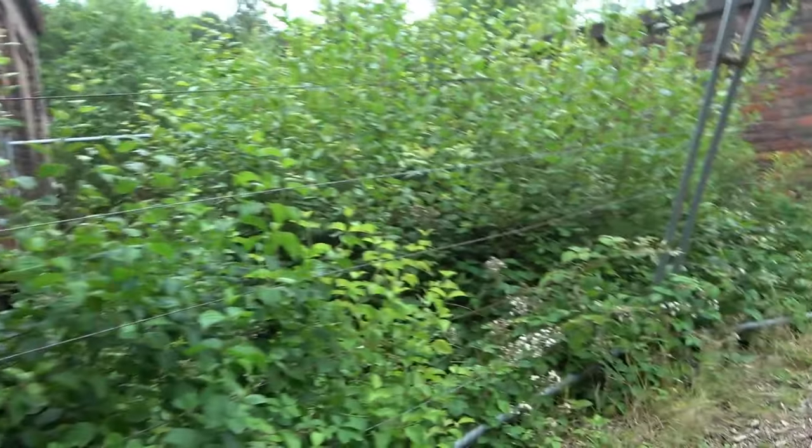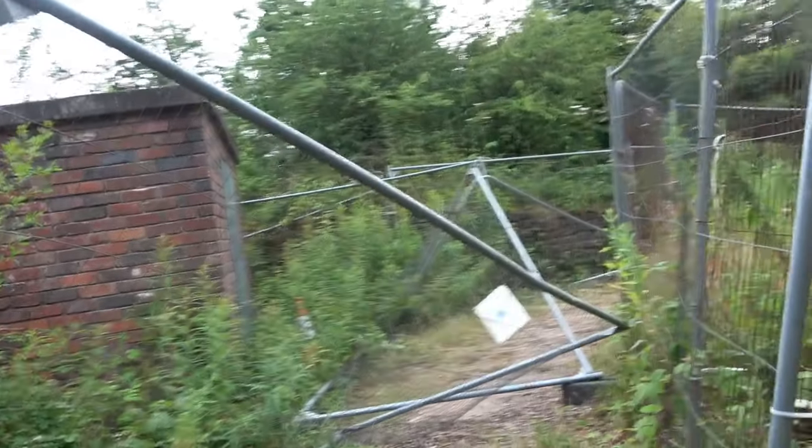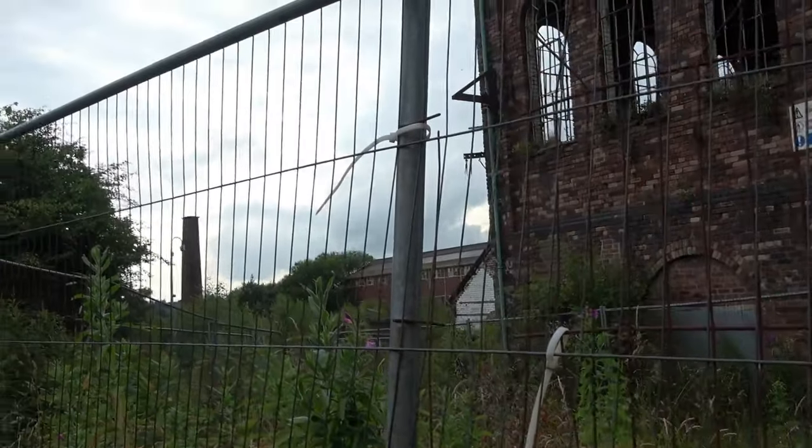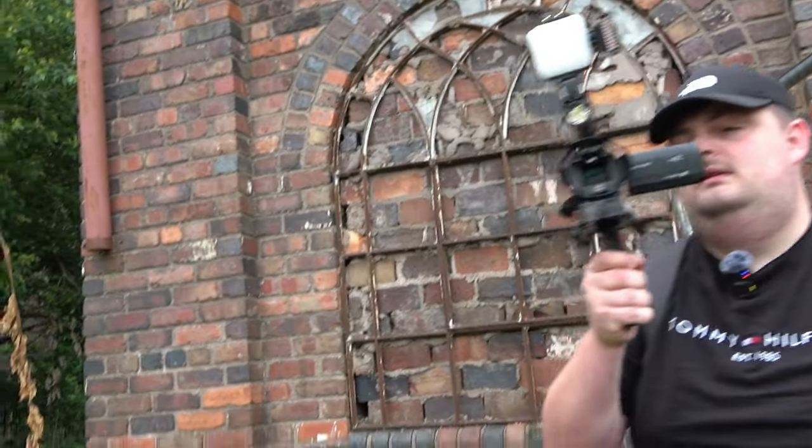I don't think we can get round this way. It sort of stops here. I've not seen one of those cameras move yet. No, that's fine. So I think the best thing we do, if we could try and get to them towers, I think that's the best thing.